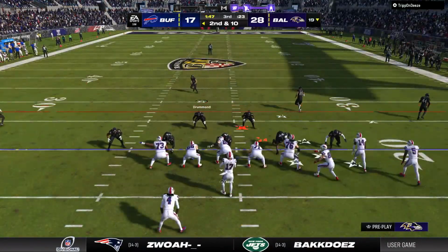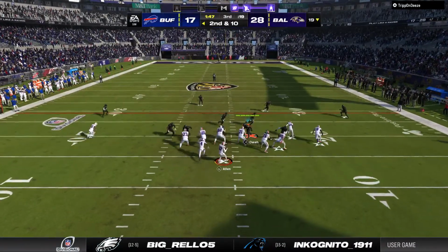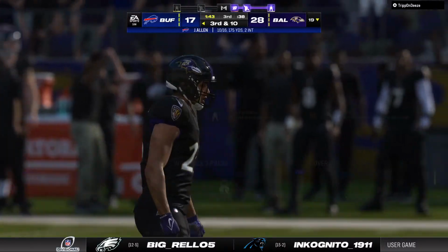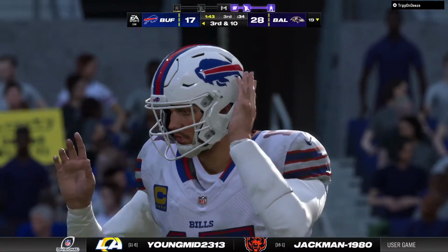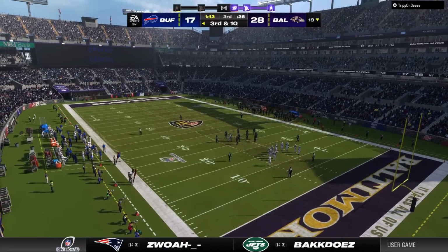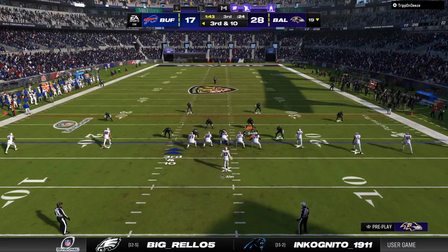Second and 10 here as we sit in the third quarter of this divisional round matchup. Now Allen. And that falls to the ground, incomplete. A nice job of bottling him up defensively, and now it brings up 3rd down. I certainly thought he had an open look beyond the first down marker to his receiver, but they just couldn't connect, and that will send them back to the drawing board.